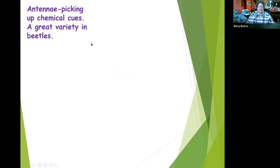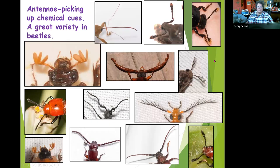So the antenna of beetles, which is so cool. There are so many different kinds, and this is just a sampling. Again, they're all around the Kansas City region. They're probably all part of the eastern United States as well. So that's one thing people get really excited about.